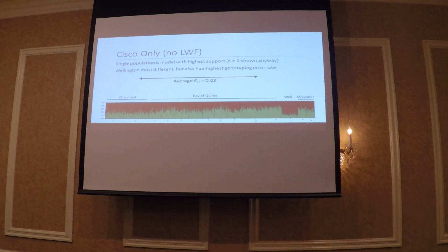Just to drive that point home, if you remember the FST value between 2 species is 0.21. The average FST value between all these Cisco populations is very small, just 0.03. So not a lot of genetic differentiation between these subpopulations.